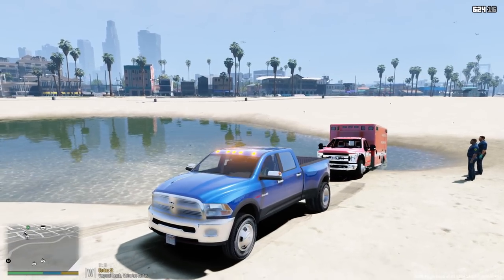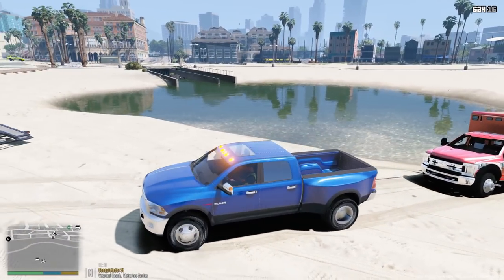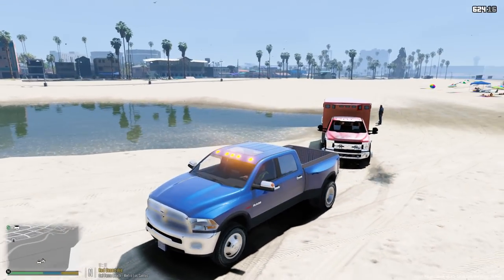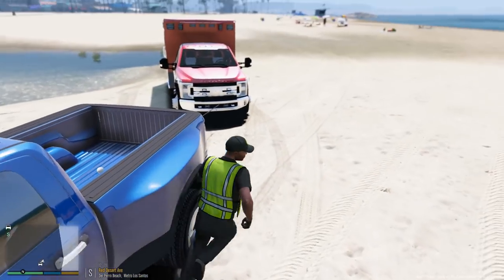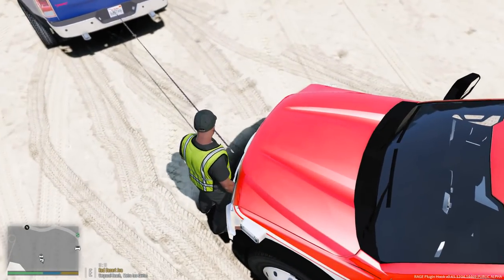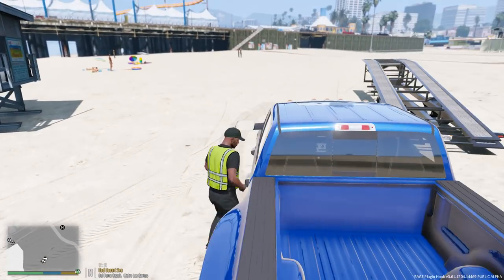Up, it's working, guys. There we go. Without an issue at all. There we go. The power of the Dodge is amazing, guys. Alright, so let's go ahead and unhook this. So that worked out pretty well. Let's go ahead and unhook that there. Take off the hooks. And we'll unhook that there too. And jump back in.